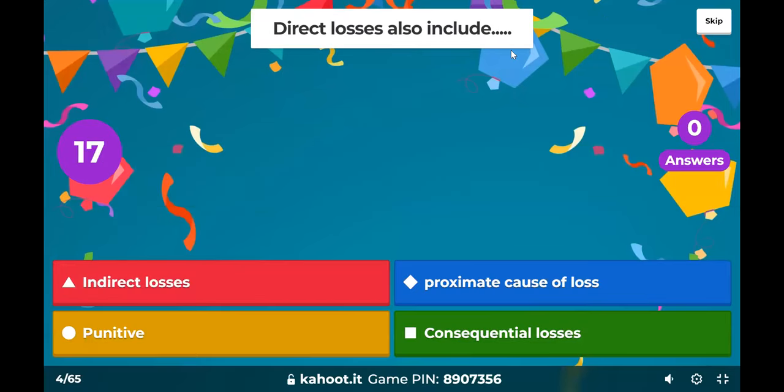Earth movement and water damage are excluded, you would have to buy an endorsement in order for them to be covered. And those endorsements are going to cost you extra money.